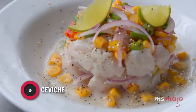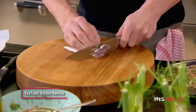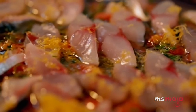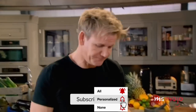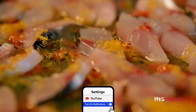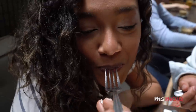Number 10, ceviche. There are numerous ways to enjoy raw fish, but one of the best is ceviche. Ceviche, popular in Spain and South America, is always made from raw fish or seafood, cured in a citrus dressing. This dish, which originated in Peru, involves curing fish in citrus and seasoning accordingly. It's the perfect thing to make on a hot day, as you don't need to turn on your stove for even a second. Of course, you can't just buy some fish, smother it in lemon juice, and call it a day. You need to start with fresh, high-quality fish.